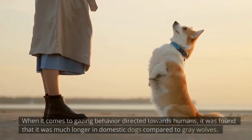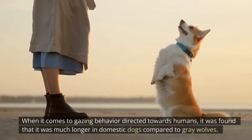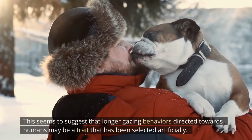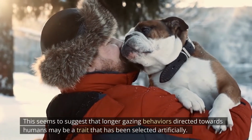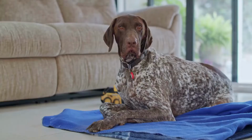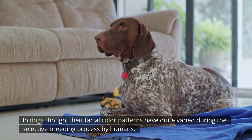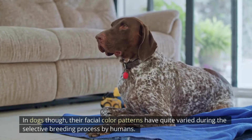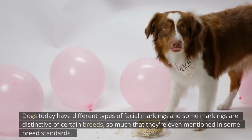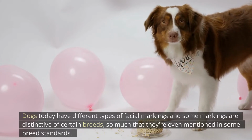When it comes to gazing behavior directed towards humans, it was found that it was much longer in domestic dogs compared to gray wolves. This seems to suggest that longer gazing behaviors directed towards humans may be a trait that has been selected artificially. In dogs though, their facial color patterns have quite varied during the selective breeding process by humans. Dogs today have different types of facial markings, and some markings are distinctive of certain breeds, so much that they're even mentioned in some breed standards.